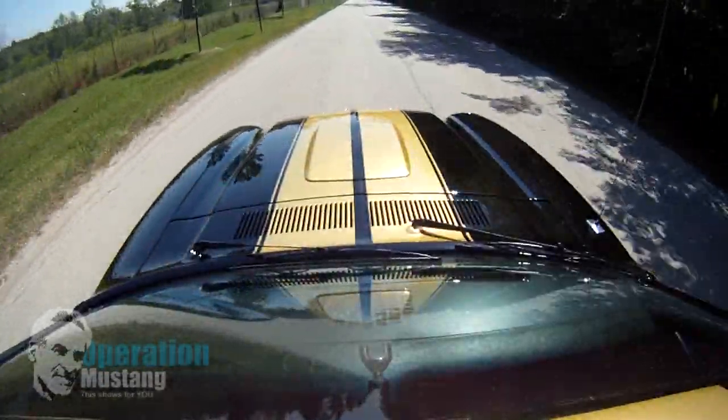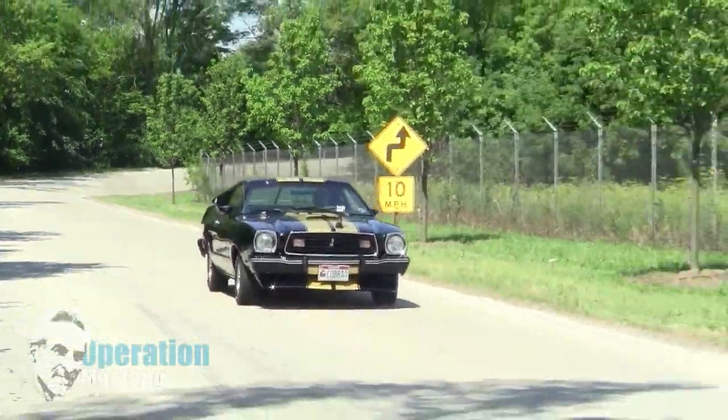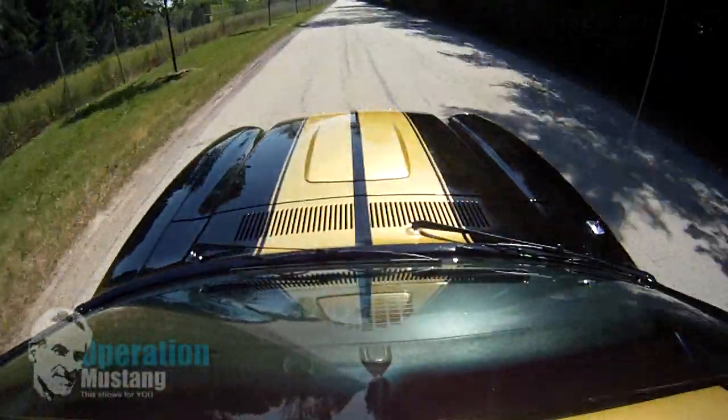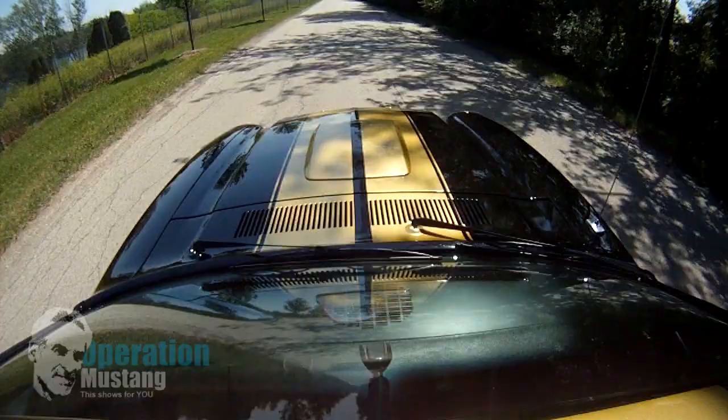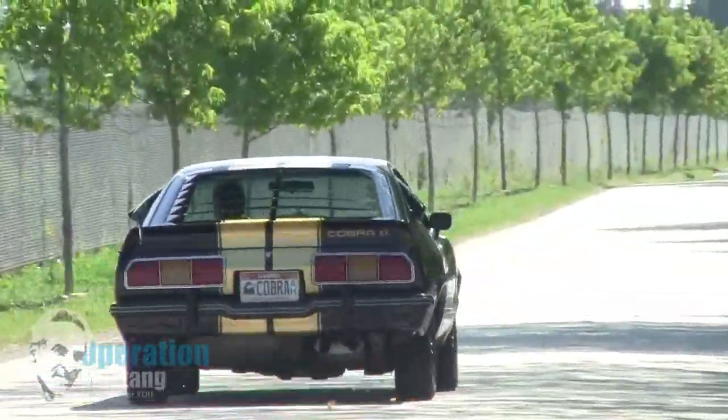So I've always loved the Mustang II. I bought a '74 brand new when I had long hair down to my shoulders. And I just love the heck out of that car. I drove that thing like you would not believe. A lot of fondness with my Mustang II.